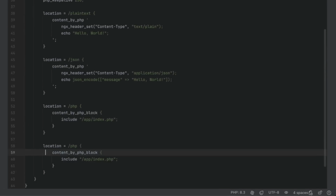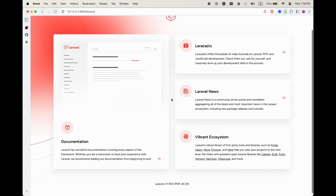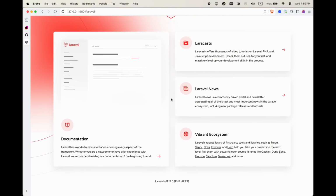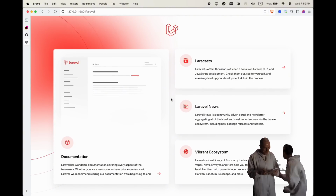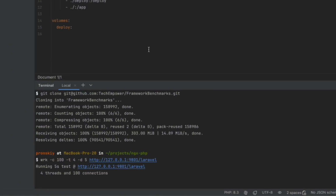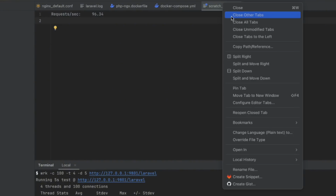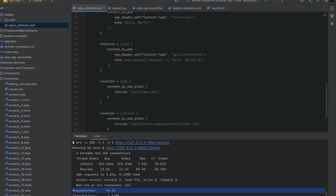For that, I need to change the file path to Laravel's index.php. I will actually create a new location for this. And if I open the location in the browser, I see the Laravel page. Great, so we're actually running Laravel with ngx-php. Yes! And let's do a quick benchmark. I'm gonna use the wrk tool for that. It gives me 96 requests per second, but it actually can do better.